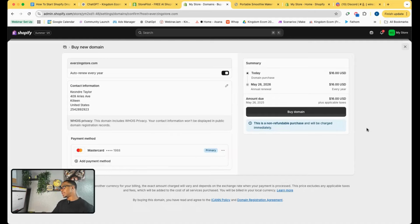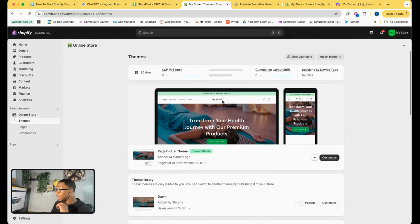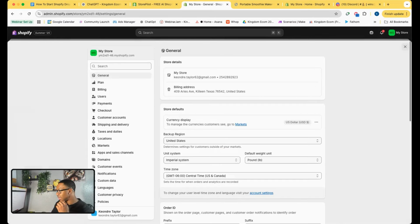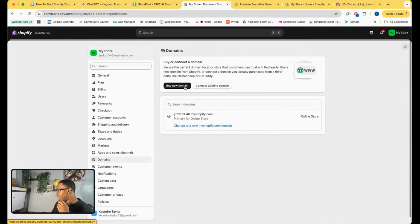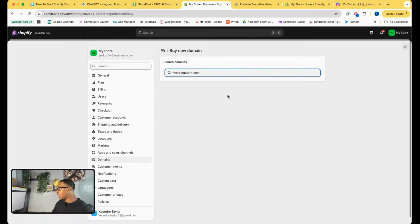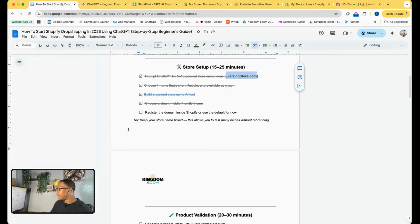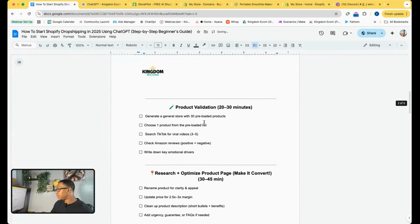It's $16, and this is for the year. I'm not going to go ahead and get this, but I'll move that out of the way. So that's how you buy the domain. Again, go to settings, go to domains, and then go to buy domain. We search up our domain name, and then we're able to actually buy it. So that's how we do that. And now let's keep the ball rolling. Once we buy that and we register, we're good.